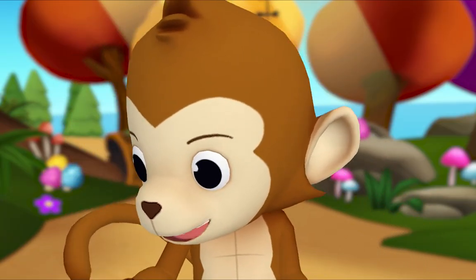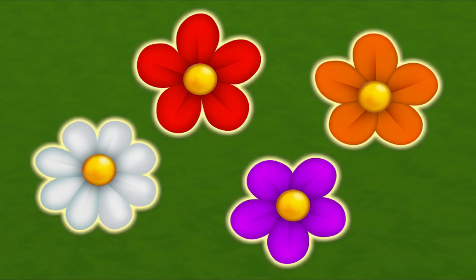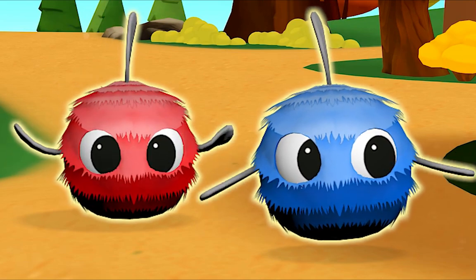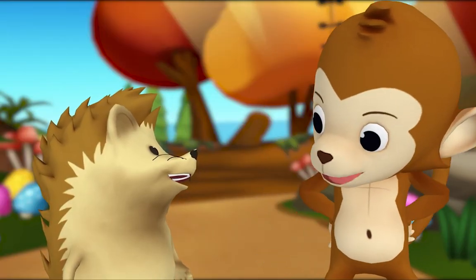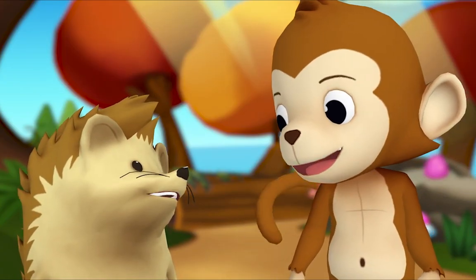You're not very good yet. I'll help you. Let's count flowers. 1, 2, 3, 4. 4 flowers. Now let's count wiggle bugs together. 1, 2. How many in all? 2? Yeah, you got it. Now you try, Hedgehog. Count the leaves. Okay. 1, 2, 3, 4, 5. So how many leaves are there in all? 5. You did it! Thanks, Monkey.